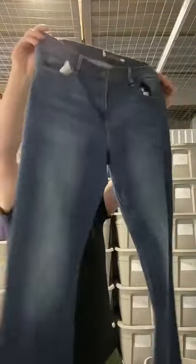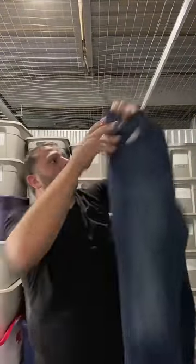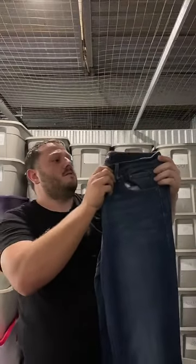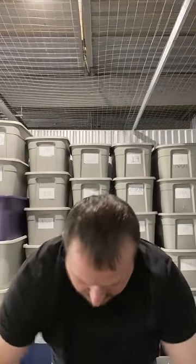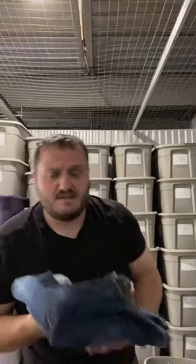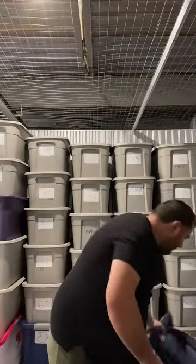This is a size 14. Size 14 by 32. Again, these have that large boot cut. So at least $20. 14 32s. Guarantee within seven days you guys will be seeing me pack these up early in the morning on live.